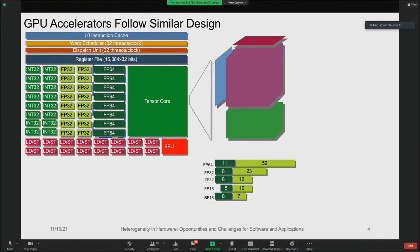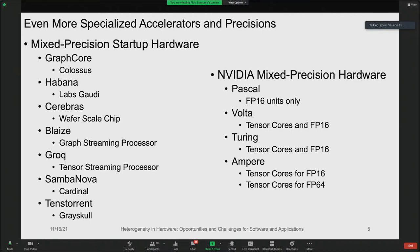that's where it's going. And if we even take a broader view, I tried to put a number of startups that have different levels of hardware available in the market. There are plenty more, it's just that I wanted to leave this slide readable. And on the right, you have the progression of the precisions in the NVIDIA chips. So we see that we have a lot of different precisions being introduced, and in a way, that suggests this heterogeneity is here to stay.